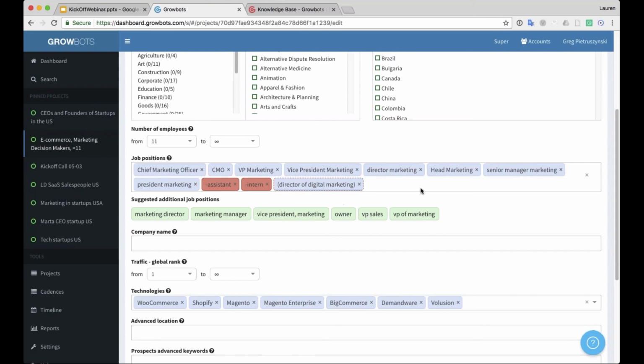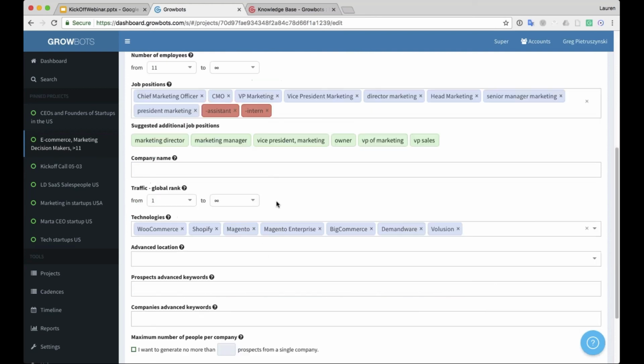But if you look at this example versus, say, Vice President Marketing, if you don't include the parentheses, this is going to look for anybody who has these 3 keywords in their title, in any order, and with any possible words in between. So this could be Vice President of Brand Marketing or Vice President of Sales Marketing, these types of things. The more specific you get here, the better your results will be. Additionally, when you type in keywords, Growbots will automatically suggest additional job titles to consider. The company name is a great way to make sure that you either include or exclude certain companies from your search.